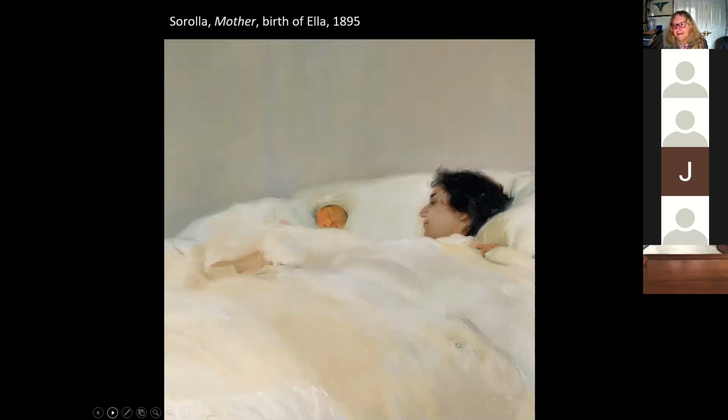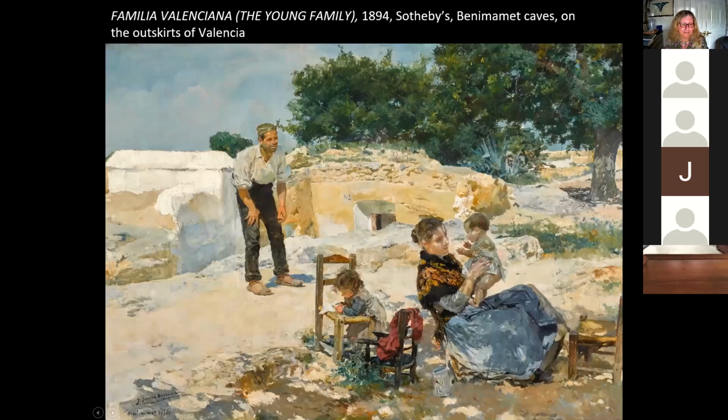This is an extremely personal painting by Sorolla. It's simply entitled Mother, and it's the birth of his youngest daughter, and it's never left the family. This is in the collection in Madrid, and it's a sea of white, as you can see. Again, a sort of Madonna image, isn't it? Mother and Christ child theme. And not surprisingly, during the 1890s, as his own family is growing, the whole theme of family life is important to Sorolla.